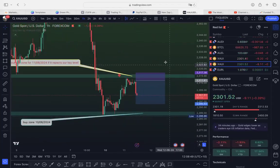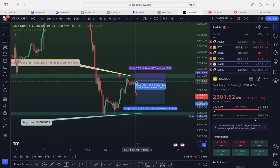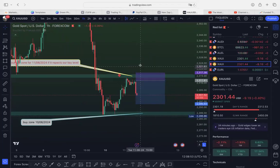Did you see the gold? Because I had a sell limit. I should have moved it because my sell limit was just 23.11. I thought the market would go up.